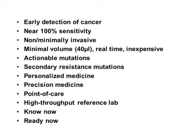The ability, in a prospective study, to demonstrate early detection. Performance, as in most biomarker fields with liquid biopsy, is clearly performance driven. The early data is promising, and we look forward to a definitive study. Minimal volume, and it's non-invasive. The work demonstrated so far requires 40 microliters of an unprocessed sample.